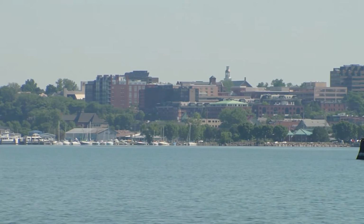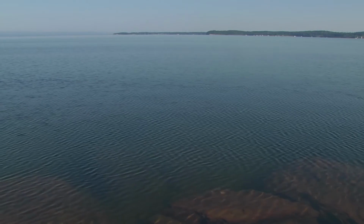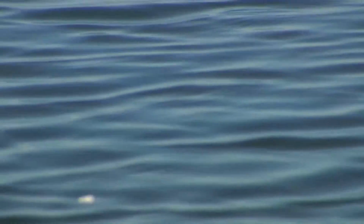More than 145,000 people get their drinking water out of Lake Champlain. We know from recent research that Lake Champlain chloride levels are increasing over time. They're still at pretty low levels, but they're increasing over time, which if we don't do something about that, at some point there could be negative impacts on our drinking water and aquatic life.